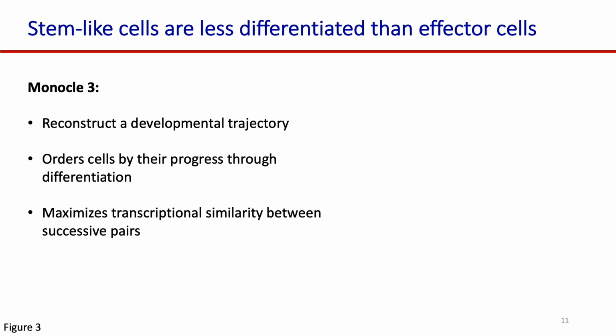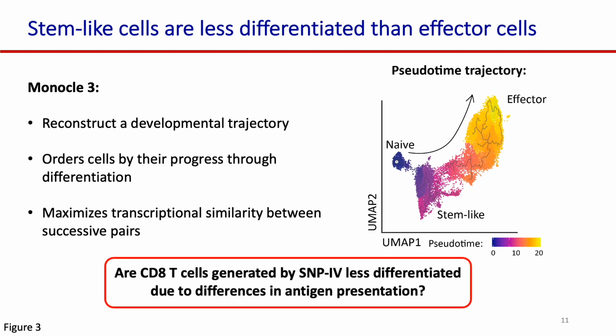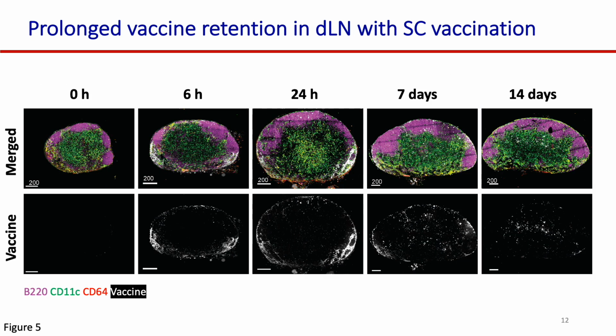Briefly, how that works is that we can order cells by their progress through differentiation by maximizing the transcriptional similarities between successive pairs. So what we see here in this pseudo-time trajectory is that the stem-like cells appear to be less differentiated than effector cells. And this brings us to the next question. Are the CD8 T cells generated by IV vaccination less differentiated due to the differences in antigen presentation?